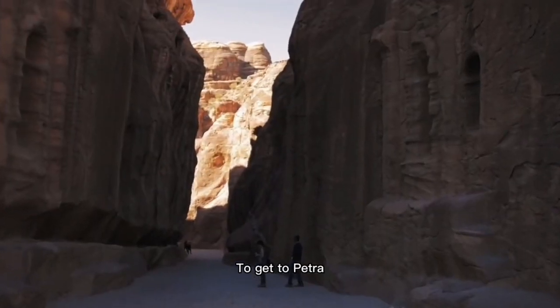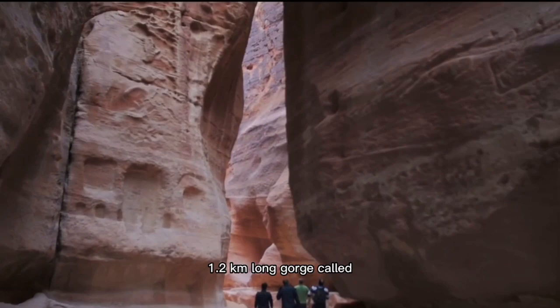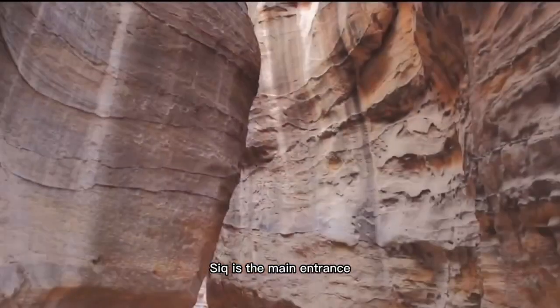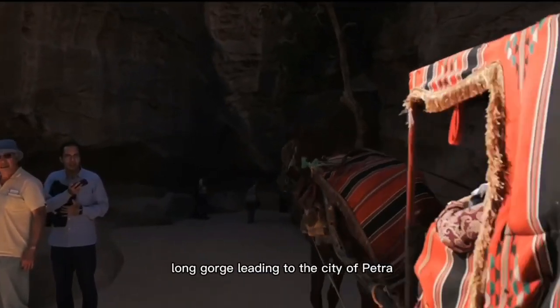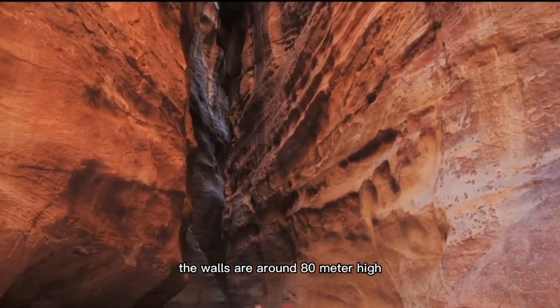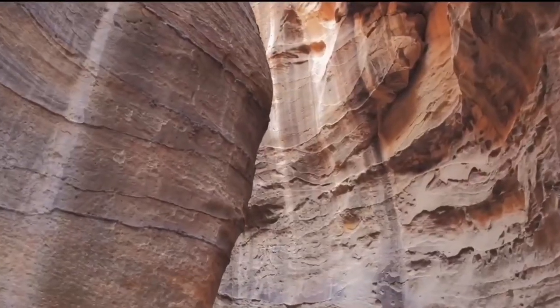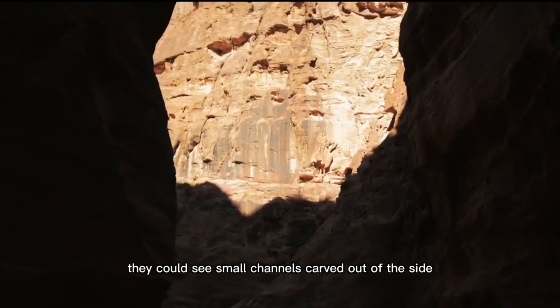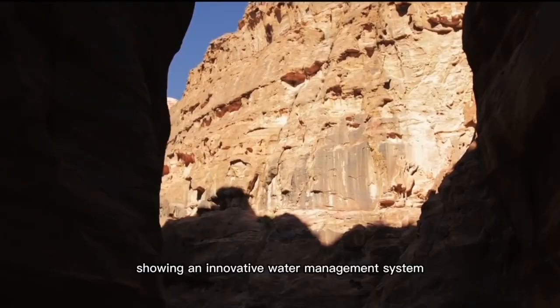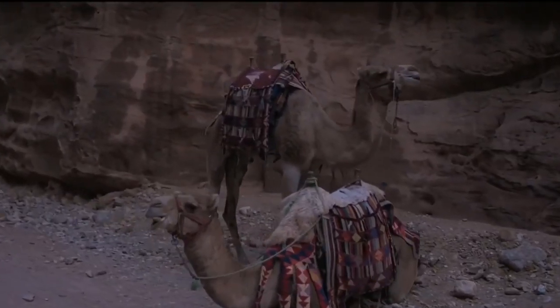To get to Petra, they need to walk down the narrow 1.2 km long gorge called the Sik. Sik is the main entrance, a rose-red 1.2 km long gorge leading to the city of Petra. The walls are around 80 meters high. The Sik was formed when tectonic forces split the mountain in two. While walking, they could see small channels carved out of the side of the rock, showing an innovative water management system built by the Nabatean people.